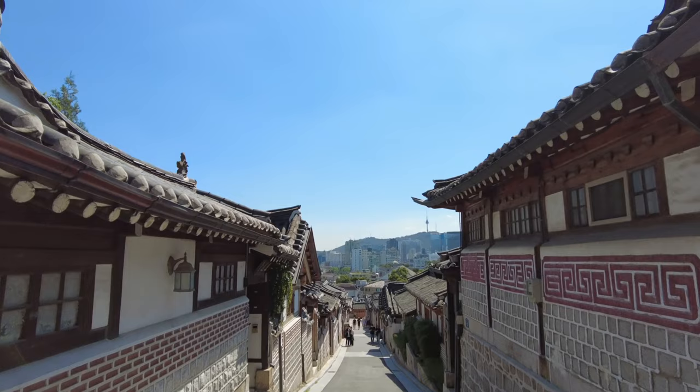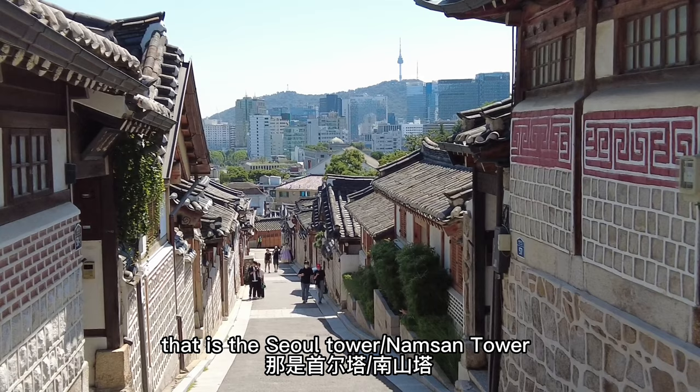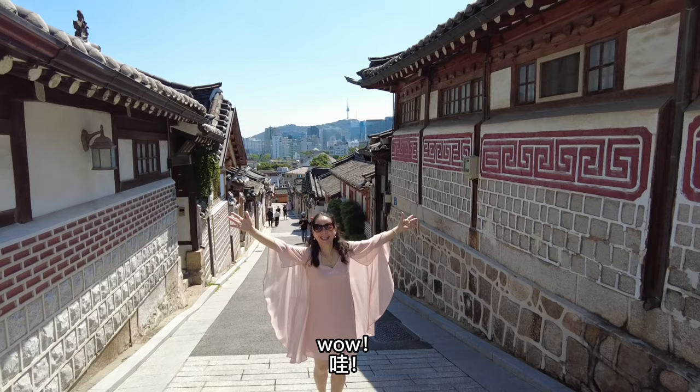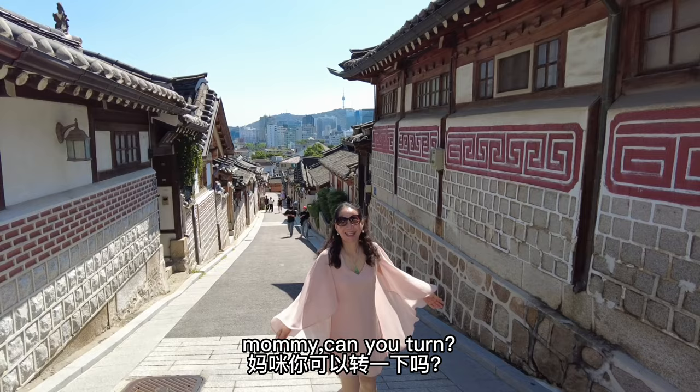It's the Seoul Tower, Namsan Tower. We're gonna go there this afternoon. Wow! This is so pretty. Ippo. Wow! I love my mom's dress today. It's so pretty. Mommy, can you make a turn? Wow!